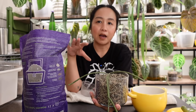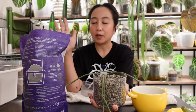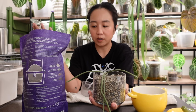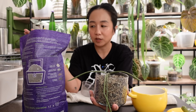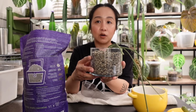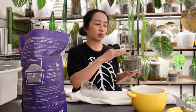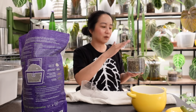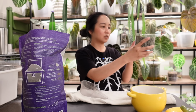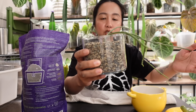I think my natural tendency is to want to add perlite to everything, but I'm not going to. I want to use it as it was created. I feel like if they wanted to add perlite, they would have added perlite, so I'm not going to add perlite. And I actually like that it weighs it down a lot more. And usually with repots like this, where you have something that's long and trailing, I typically have to add a rock to help it get stabilized as it roots into the substrate. So it's actually pretty cool that I can just use it as is.